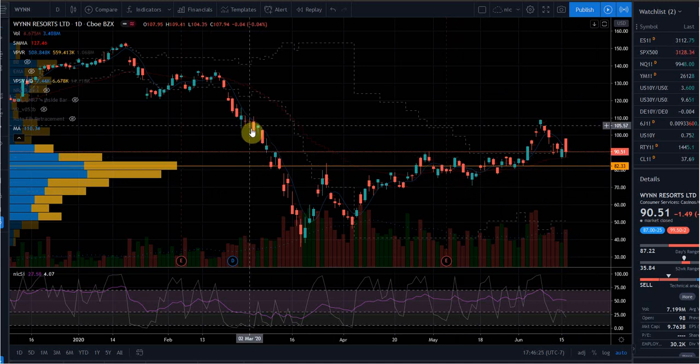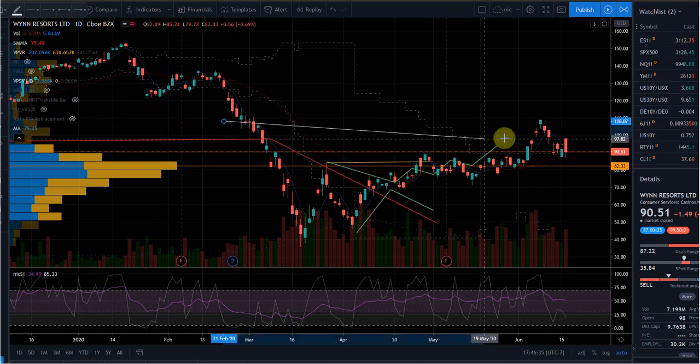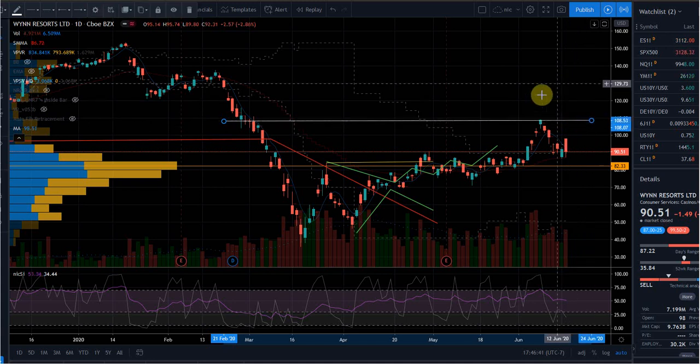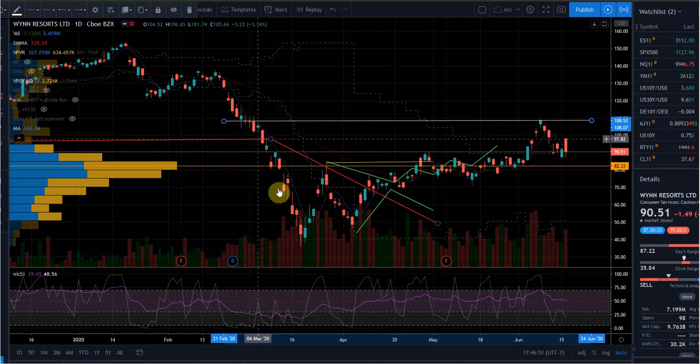They're both dojis, meaning indecisive, and they're both almost exactly where the failure happened. So I want to draw a line there, and let's draw a line there. Somewhere right there. Okay, we'll fix it. All right, so recently we've had a good run, and it ended right there. Coincidentally, they've had indecision there before, and it also matches up to a ledge.